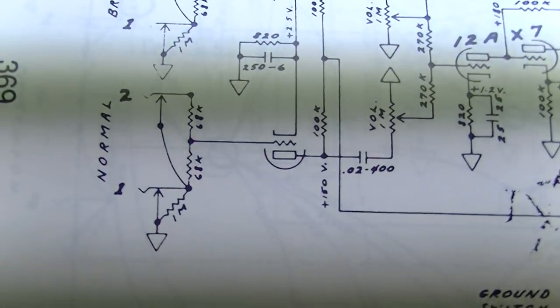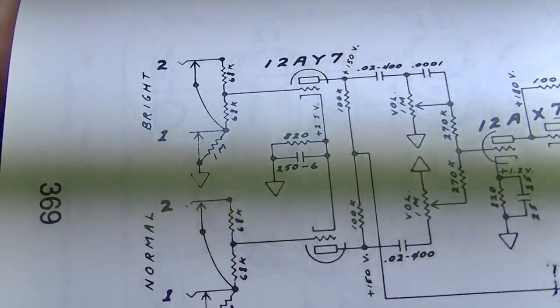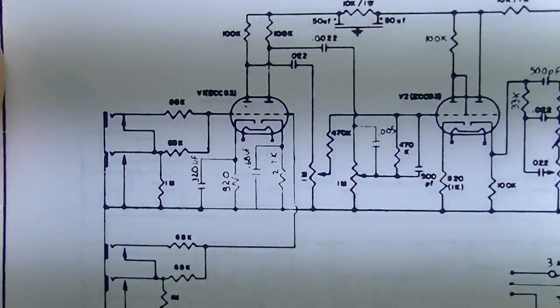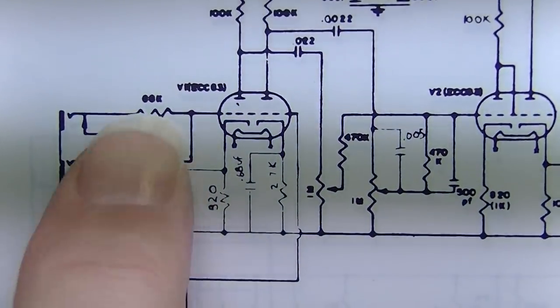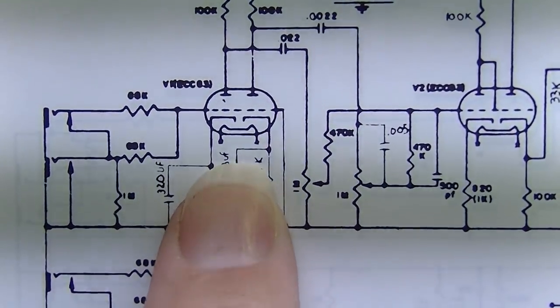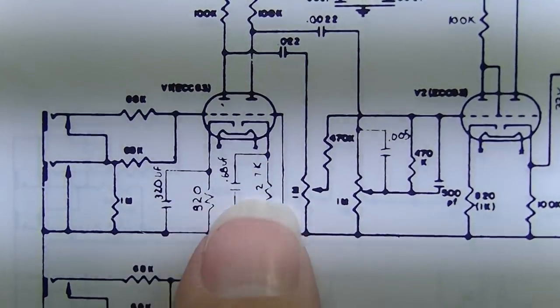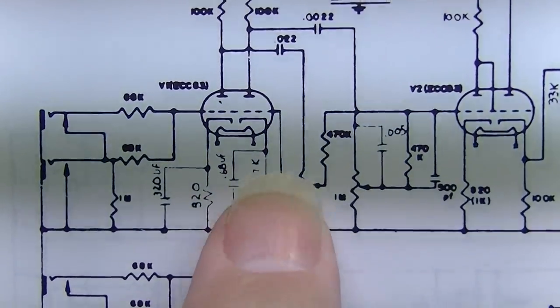Also, you'll note the 68K input resistors here and the 1 meg grid leak resistor, but if we flip back over here, we also have those, 68K and 1 meg. The only difference is the 250 to 320. But over here on this second half, we have a 0.68 microfarad capacitor, which is a much smaller capacitor, and we have a 2.7K resistor over here.